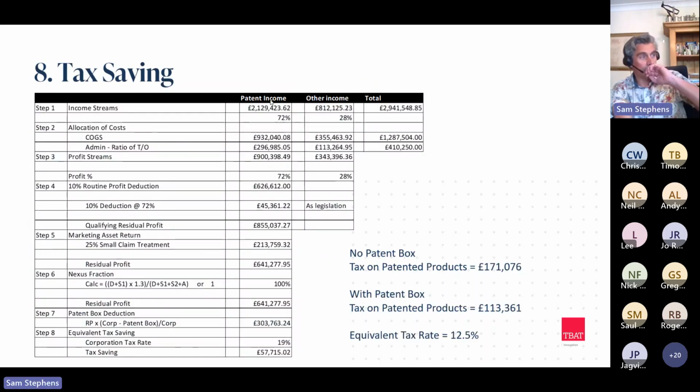So for these guys, 2 million of which represents 72% of their turnover, cost of goods and some other bits, they were making just about 40% profit. Then you go through these other steps all the way down to the patent box deduction, and basically patent box has saved this company some £60,000 a year in tax, which it's not the full 10% it could cut down to, it cut it down to 12.5%.